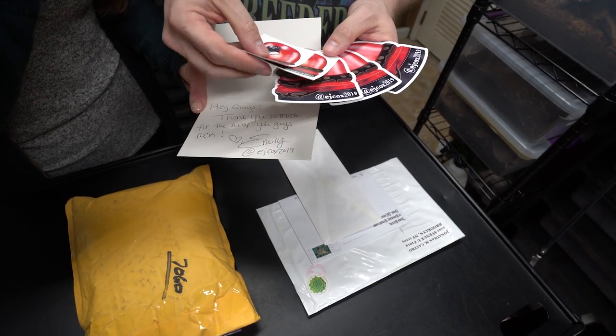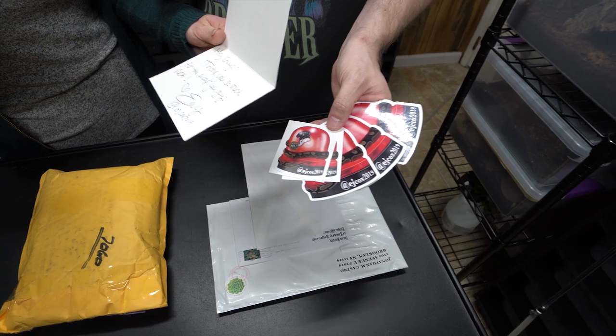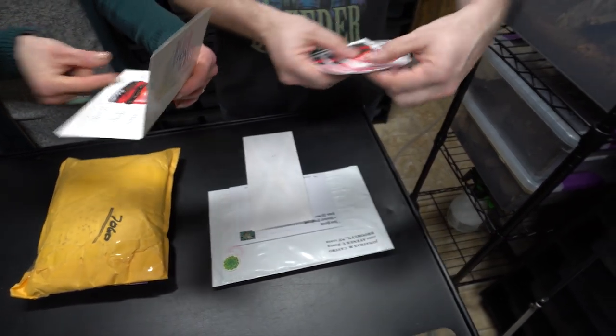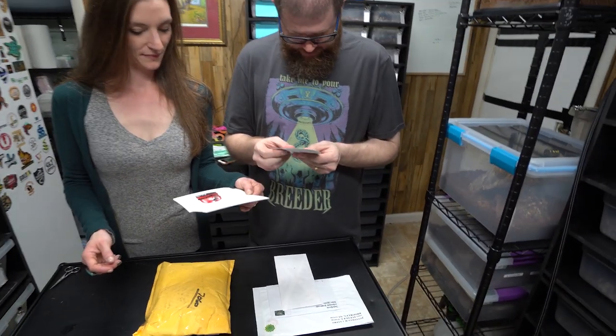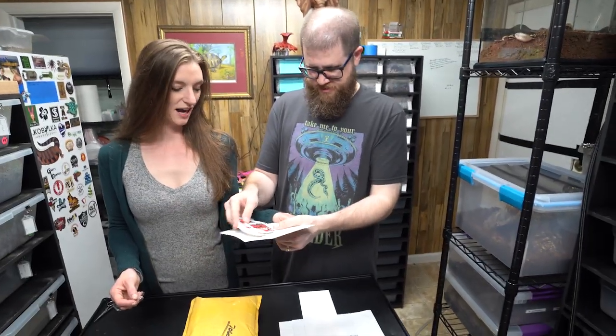Officer Noe the ball python. Oh, hey guys. Thank you so much for the swap. You guys rock. Love, Emily. So cute. Thanks, Emily. Wow, look at all these stickers. Officer Noe the ball python. Nice. EJ Cox 2019.